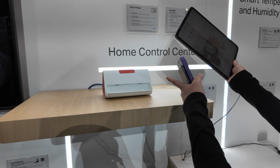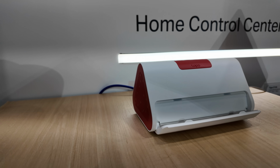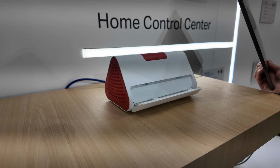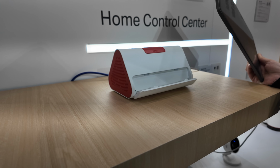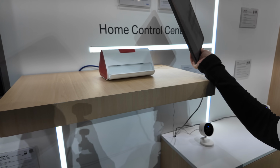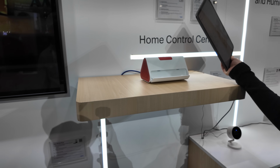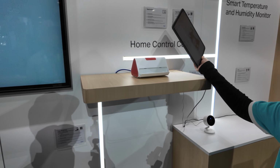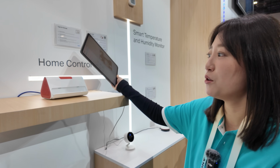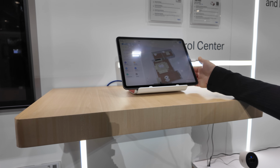And also this is our hub, the home base. It is Matter compatible, and it connects up to 16 cameras and up to 64 sensors. And also it provides you massive local storage. It supports up to 16 gigabytes eMMC, and also it can be extended 16 TB by an external drive. So very secure storage to monitor all your devices here.